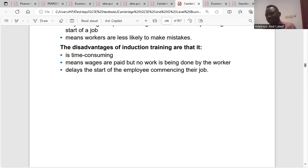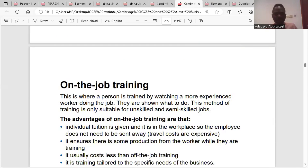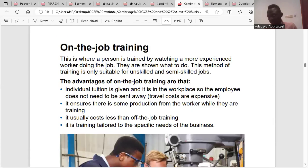for not producing. Three, it delays the start of the employee commencing their job. They won't be able to start the job because they've not finished their induction. Do you get it? So it delays the time at which they are supposed to start the job. But they will be paid. It's a trade-off, because that's what's supposed to be. So we go to on-the-job training.